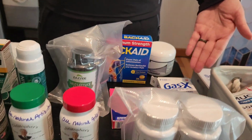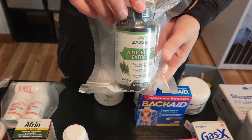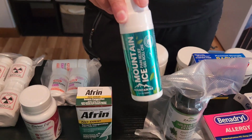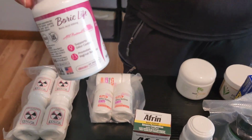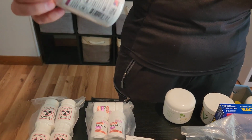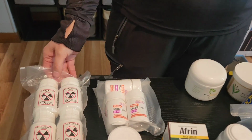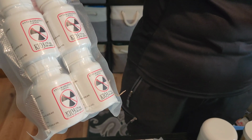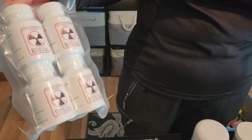We also have Gas-X, Benadryl. This is wild lettuce, which is like the best pain reliever. We have Mountain Ice, nose spray. This is for bacterial vaginosis for women. These are boric acid suppositories. Next up, in case of a nuclear war, we have the radiation tablets that I believe we got from 4Patriots or Patriot Supply, either one.